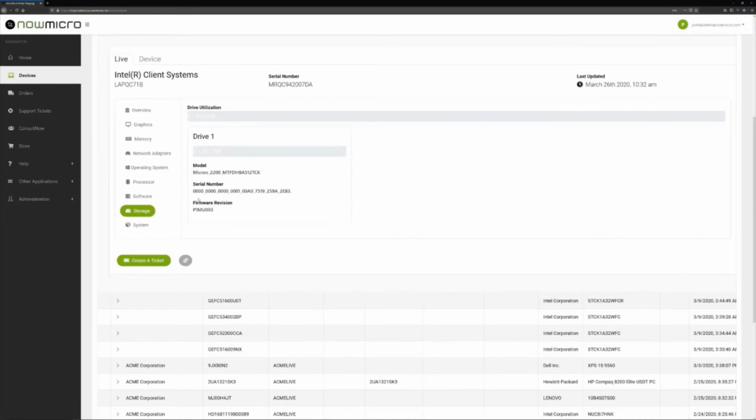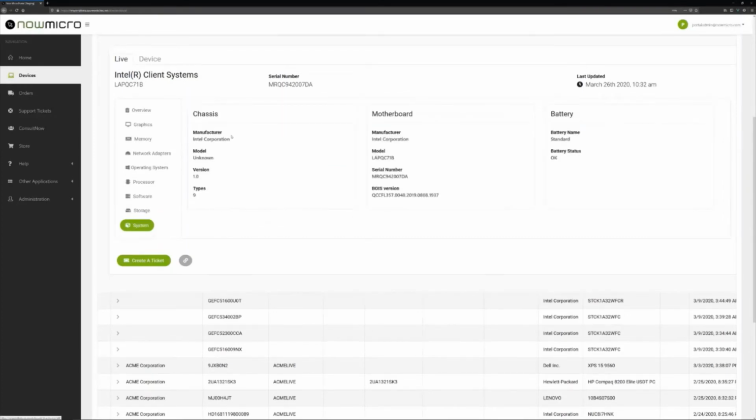Going down to storage, the same disk information that we typically see, but now it's live. The disk utilization isn't showing up on this one for some reason. And then the normal system information, which doesn't normally change.